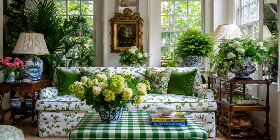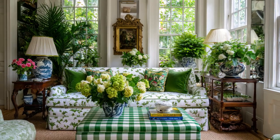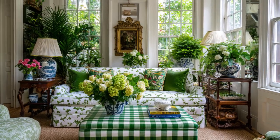Even in a richly layered room, there's always breathing space. Bunny teaches us that in maximalism, less can still be more, if you know how to curate it.